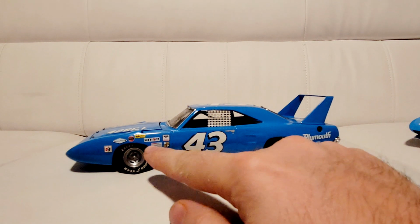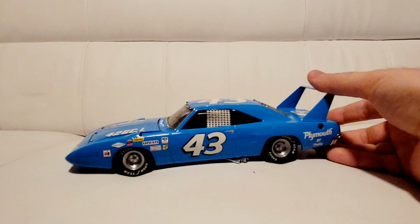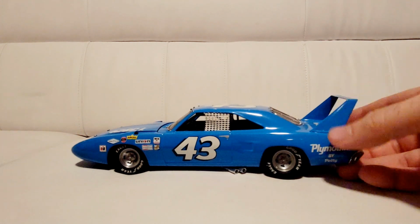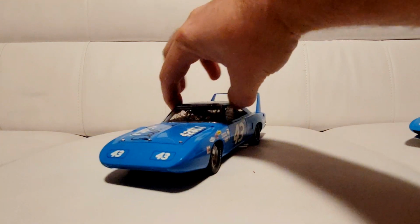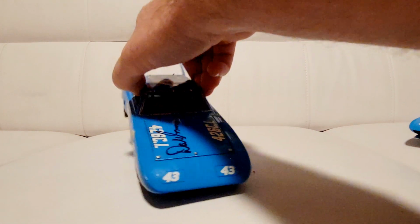But this is the car that's in the museum. Silver wheels, the contingencies the way they are. That's what we got here. I got this car quite a few years ago, probably 15 years ago. Had Dale Inman and the King sign it.